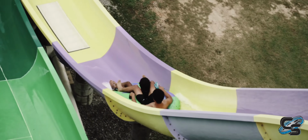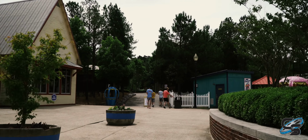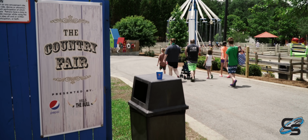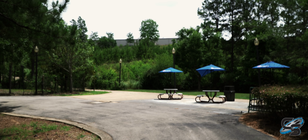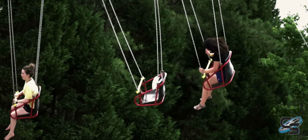The water park is a little bit of a different story. We'll get to that later. But the actual Alabama Adventure side of the park, I felt like was pretty sad. There's a few rides. There's a ton of open space where you can tell something used to be there, but it's since been removed. And I know the park has had a rocky history.